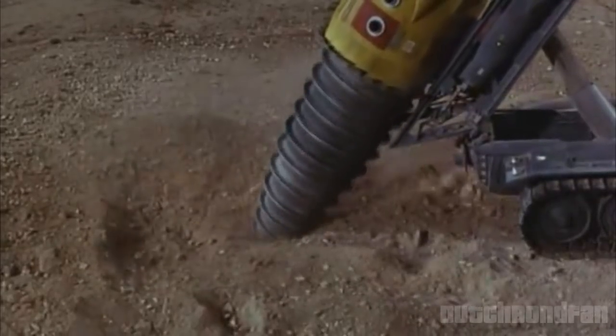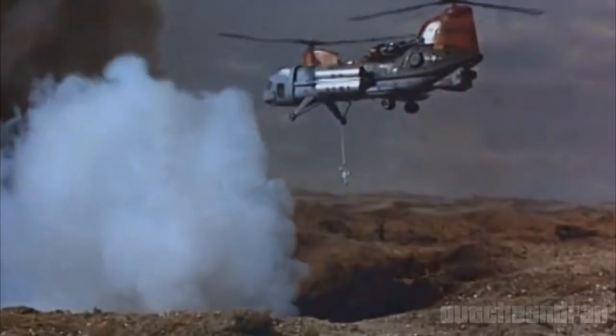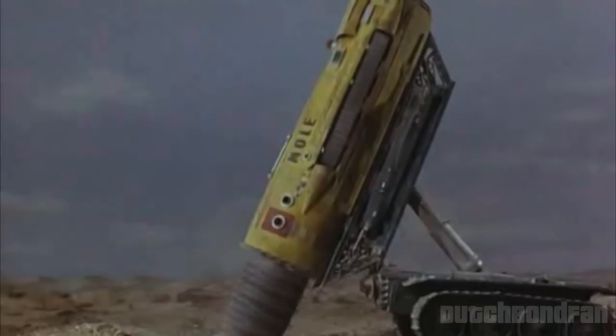It's capable of drilling underground, and in this episode they solely use it to get Virgil out of the pit, which always seemed like a bit of a redundant action. I mean, the army helicopter could have easily used their cable again to get Virgil out of there much faster, like we've seen them doing all the time in the episode so far. But no, we want to use the Mole. But I guess the kids are happy to see this thing in action anyway.